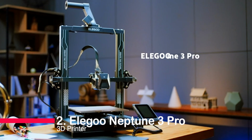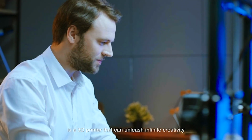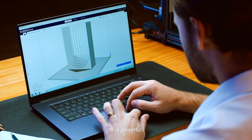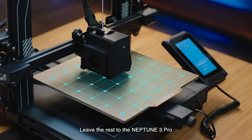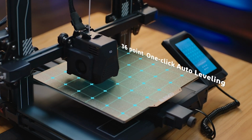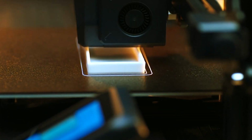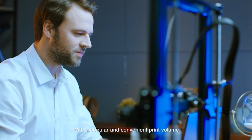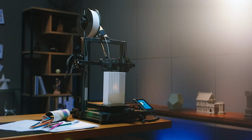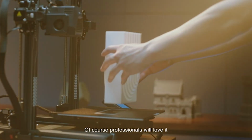Number 2. Elegoo Neptune 3 Pro 3D Printer. Introducing the Elegoo Neptune 3 Pro 3D Printer, a game-changer in the world of 3D printing. With its silent stepper motors, dual-gear direct extruder, and smart features like auto mesh bed leveling, this printer delivers precise, high-quality prints. Experience stability and reliability with dual synchronized lead screws and the 4-wheel V-guide rail pulley. Upgrade your 3D printing journey with the Neptune 3 Pro.